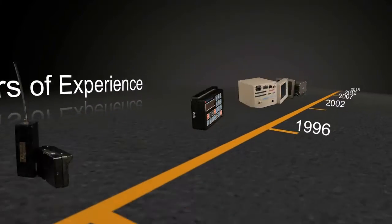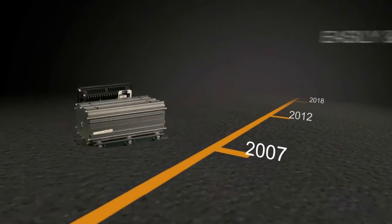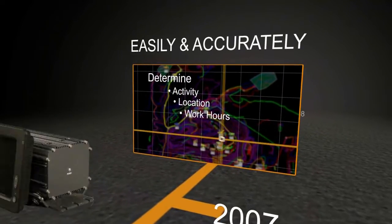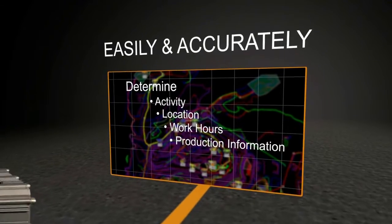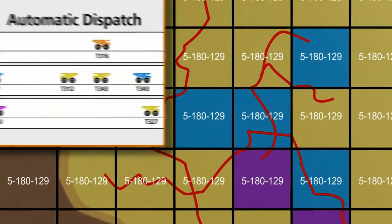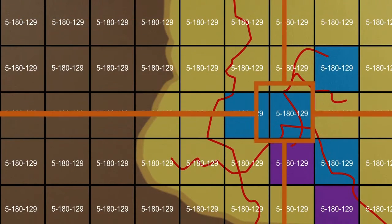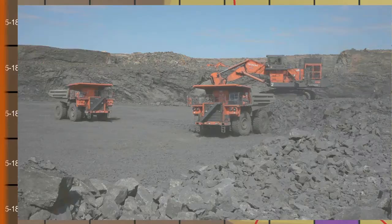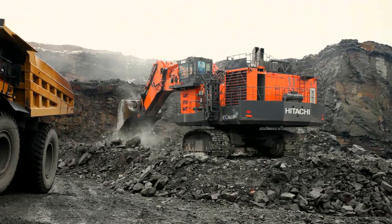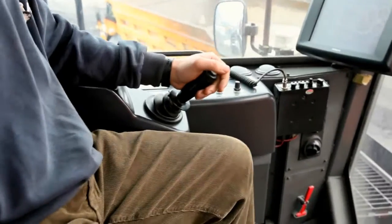flexibility. Our Wenco fleet management systems are designed to allow you to easily and accurately determine the activity, location, work hours, and production information of all your essential equipment. Sophisticated yet straightforward to operate, Wenco fleet management systems provide automatic dispatch while delivering specific ore qualities to blend points, as well as high-precision GPS applications for the positioning and guidance of excavators, dozers, and drills, improving your supervisor's level of control and confidence while increasing utilization and maximum production.